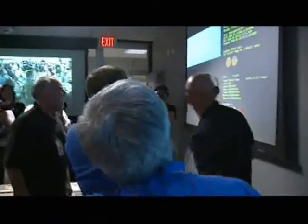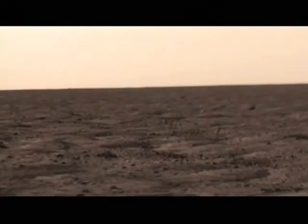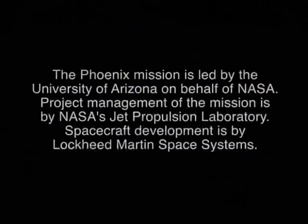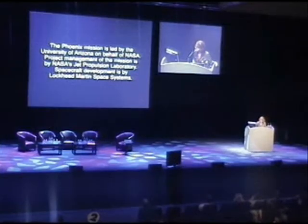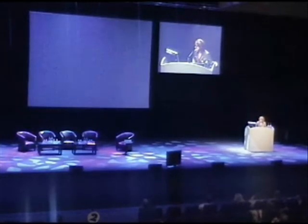So the engineering team did an absolutely incredible job. We landed beautifully and surprisingly aligned east-west with our solar panels as well. And in exactly the place we wanted to be, in the Mars Arctic, in some polygonal terrain, which is indicative of there being ice just below the surface.